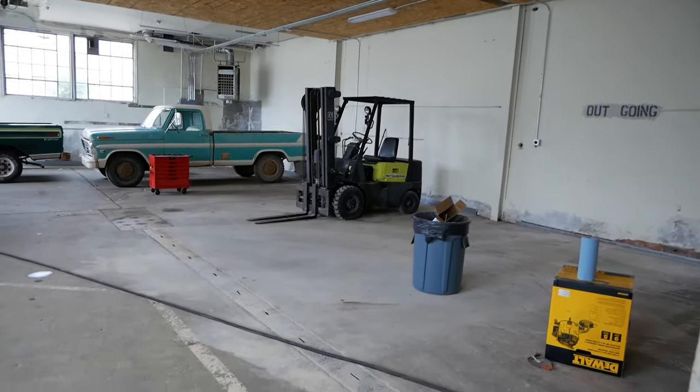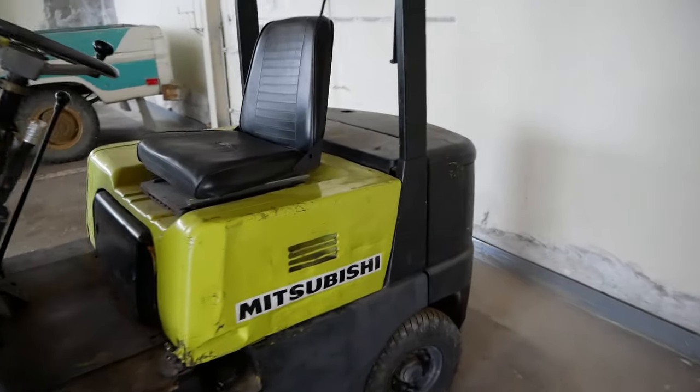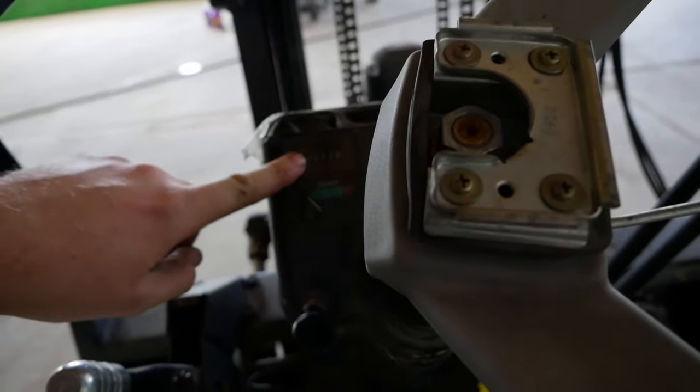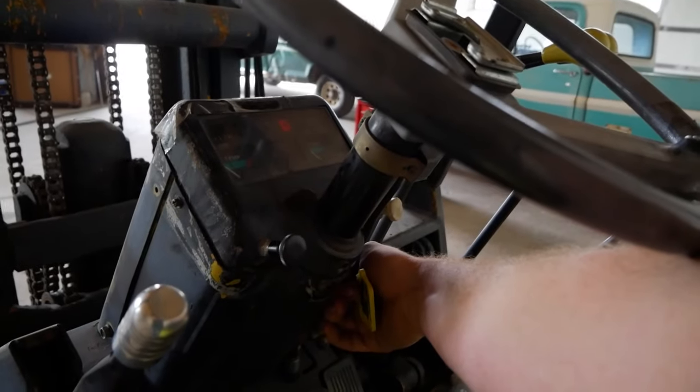We have a forklift now. We picked up this Mitsubishi FG15 for a pretty good price. It's got like a million thousand bajillion hours on it, specifically 5,250. But it runs and everything works.